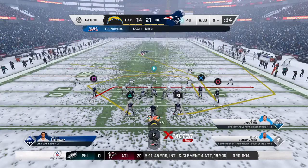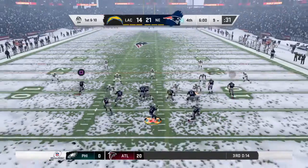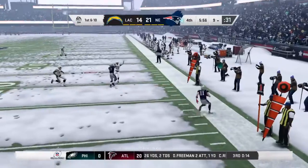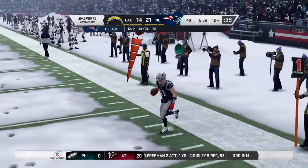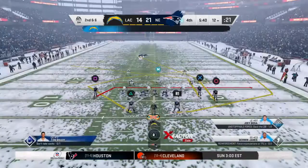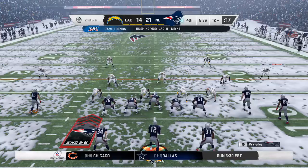The Pats at the line, ready to go. They get the crucial turnover, just huge, but now they've got the football deep in their own territory, and you got to be careful, because if you give it right back, there goes your lead. Have to be extremely happy with their defense. They received a gift. That takeaway, even though they're deep in their own territory, now they have the football.